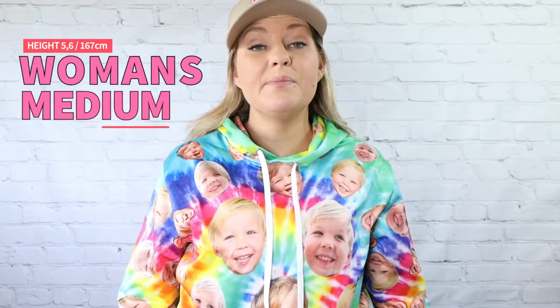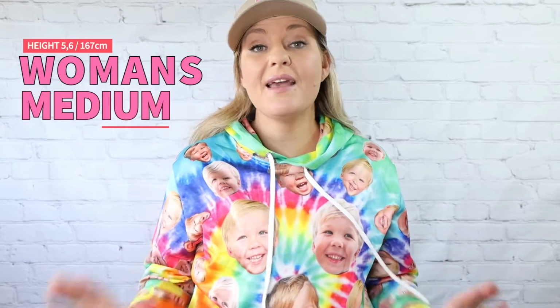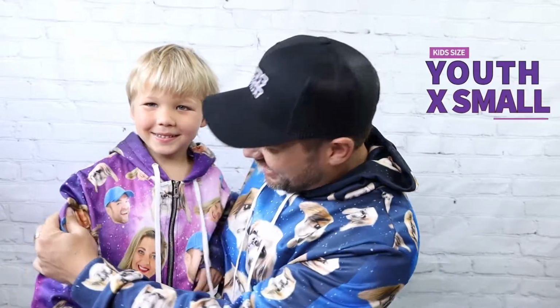I'm wearing a women's medium pullover hoodie, and it fits me absolutely perfectly. This is JP, and he is 5 years old. He's wearing a youth extra small. And as you can see, it is a little big on him, but he likes baggy clothes and he's going to be able to grow into it.